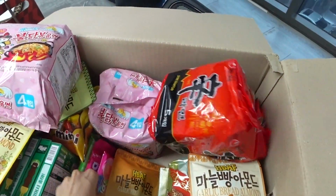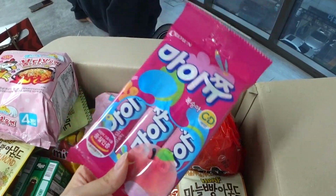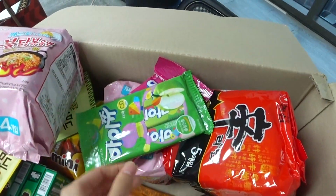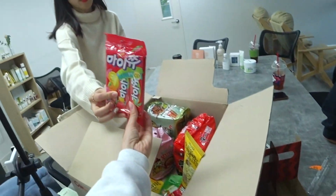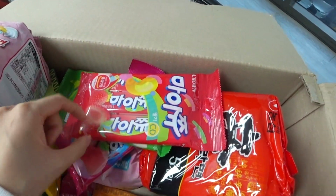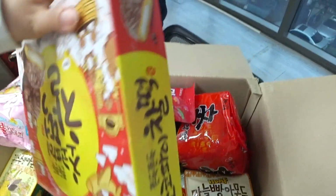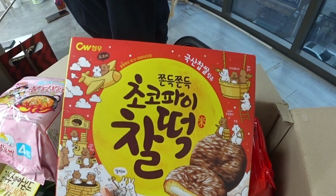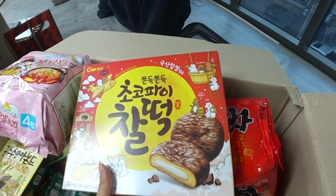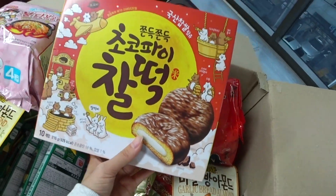And then we also got you guys jelly. It tastes so good. We got peach and apple flavor, and I believe strawberry flavor for you guys. So excited, you guys. Delicious! You guys will be getting one each. And what else did we get? Oh, we also got Choco Pie, Chalddeok. Choco Pie is also very popular. You guys already know this, but we thought it would be really fun with the twist of the rice cake in there. I think everybody will really enjoy this. The mochi, the rice cake.